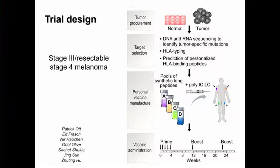We performed prediction of the HLA binding peptides. We decided to go with a format of synthetic long peptides, so not 8, 9, 10-mers, but rather 20 to 30-mers. There's a lot of preclinical data as well as clinical data to suggest that these longer peptides allow, through cross-presentation, internalization of the epitope, processing, and generating more robust CD4 and CD8 responses that are more durable and long-lived. With these peptides, we were targeting up to 20 epitopes. Again, the idea was that we wanted to have a multivalent vaccine to avoid immunologic escape.